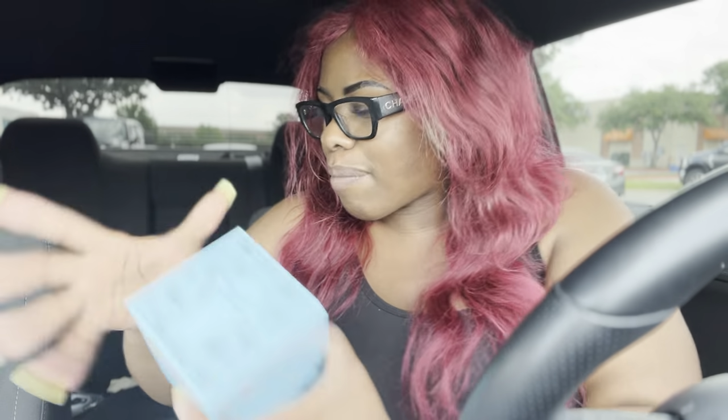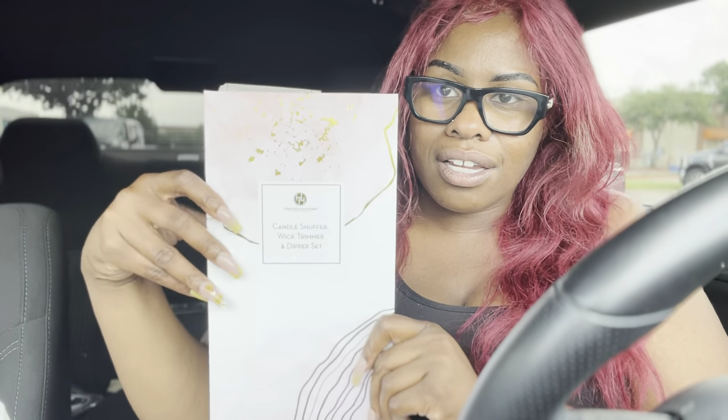The only one I didn't get was mimosa because it reminded me of the one from Bath & Body Works, and I was just like, I don't need to spend that much because I was already $40 deep because I just had to get this little set thing. Like, I just had to have it. I don't know, so extra. But anyway, that's all I got for this.